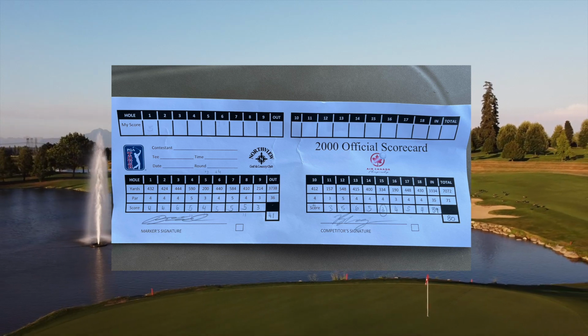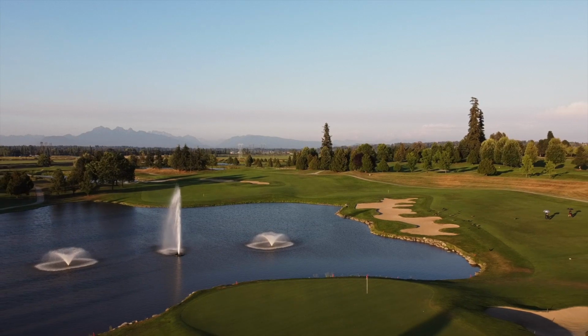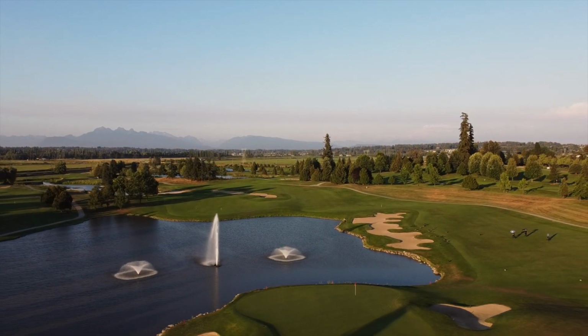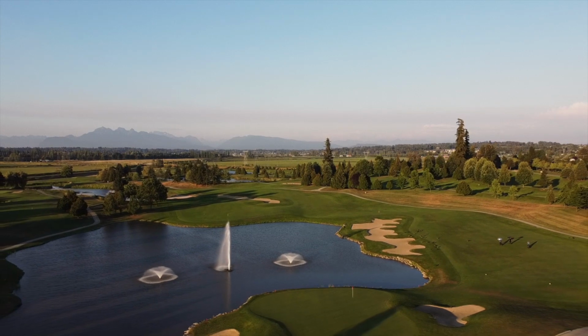Beautiful golf course. Had so much fun playing in this tour experience. If you ever have a chance to do that and really challenge yourself, I would 100% recommend it. Northview, thank you so much for having me out.